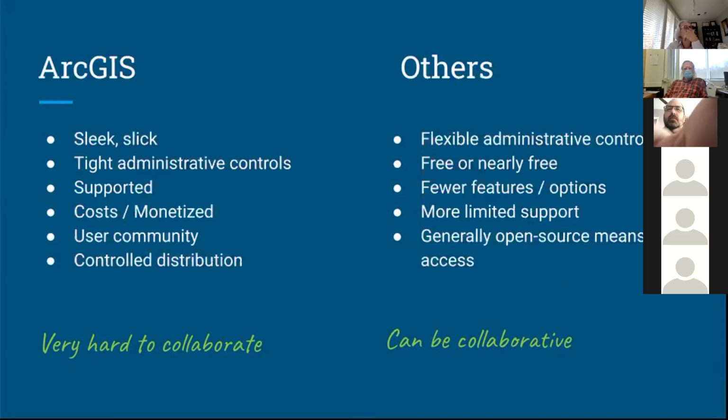And that if you go with more open source alternatives, you wind up with much more flexible administrative controls, and you wind up being free or nearly free. This would be a good time to point out that the ArcGIS story maps have a free tier, which gives you very, very limited functionality and almost no ability to upload images. I mean, there's a memory storage cap. And if you want to do more than just the very basic layouts with minimal images, you have to pay, and the fee model can be quite steep.